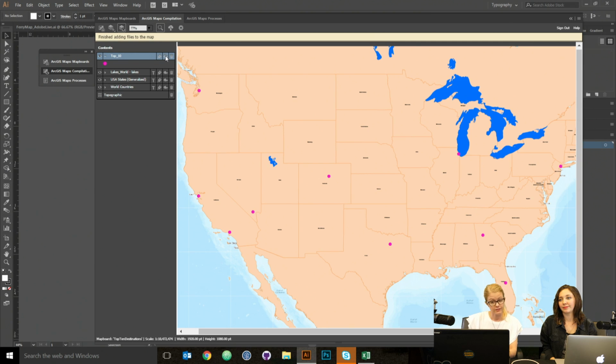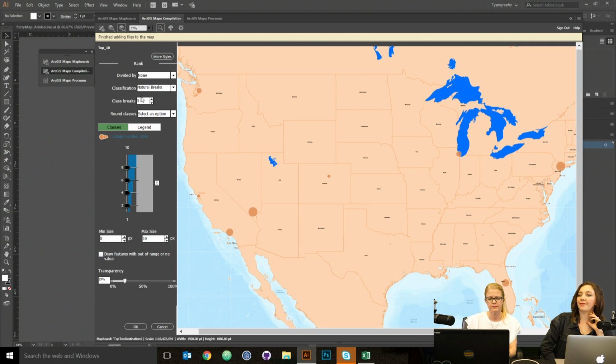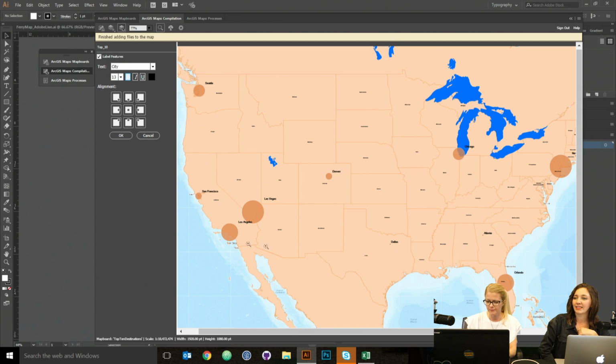So speaking of data visualization, remember I had that rank column? You can choose that column right here. Oh, and you see now the circles have changed to orange, but they've also changed in size relative to their rank column. I'm going to make this a bigger size. And then I'm also going to give them labels. So yeah, we have them all there.